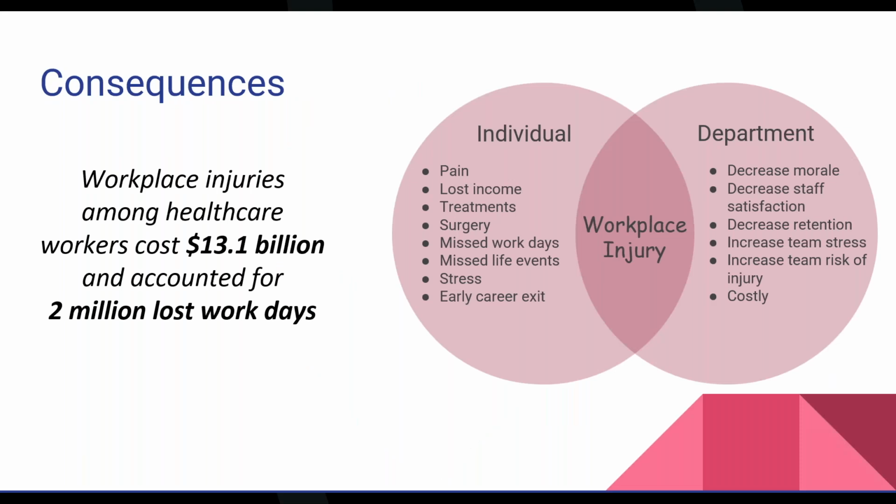I can tell you from firsthand experience, getting hurt at work is not fun. But it's also a major drain on the individual and our profession as a whole. So in 2013, a report from the American Society of Safety Engineers found workplace injuries among healthcare workers cost $13.1 billion and accounted for 2 million lost workdays.